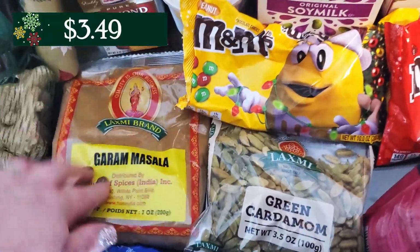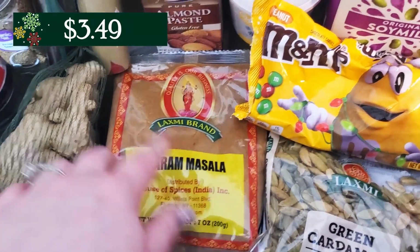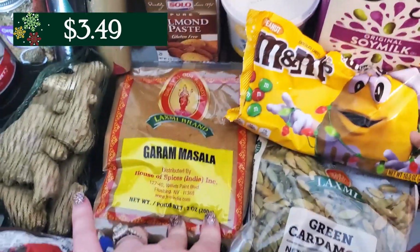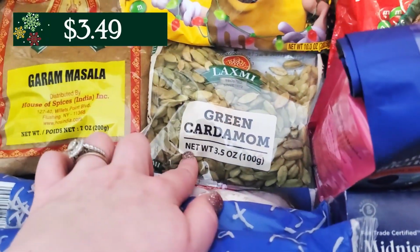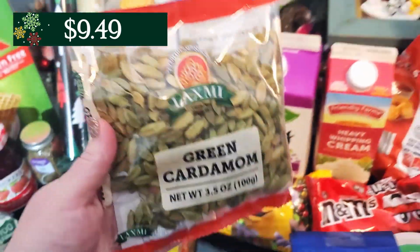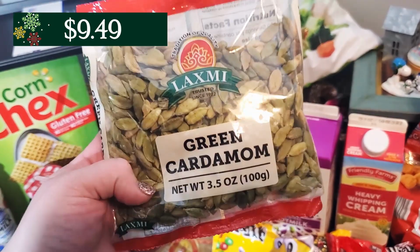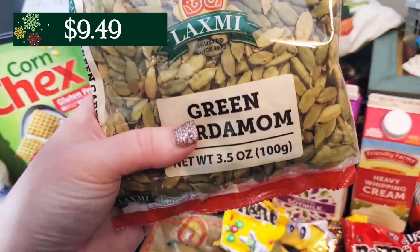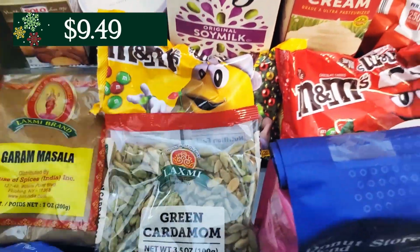So we got the garam masala. I don't know how to say that, but I grabbed this because I'm going to be making chapli, which is traditionally a Pakistani dish, and I will explain that when I go through my meal plan. As well as I grabbed some green cardamom. This is for cookies as well. I wished I could have found a smaller bag. This was expensive, guys. This was like $10 for this thing, and I hate it so much. But it was literally the only cardamom I could find in 3 stores that I went to.